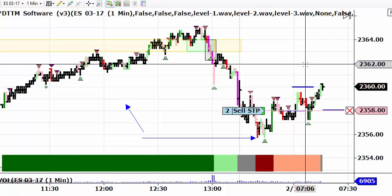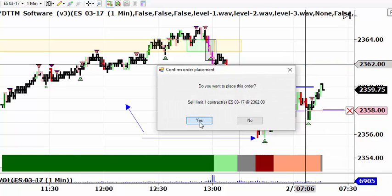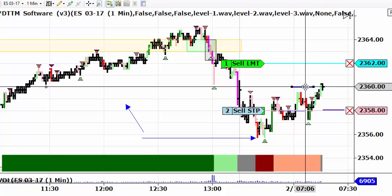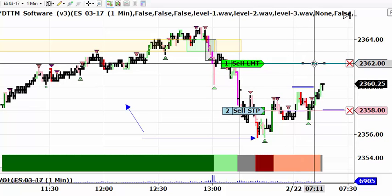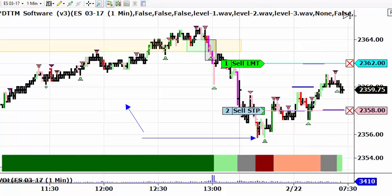I'll put it at 62 for our next objective. And we're just going to sell 1 there because we'll have a trailing stop on the others. And then what I'll also do is take one of these markers and put it up there as well. So that's it for right now. I'll pause the recording and pick it up when needed.